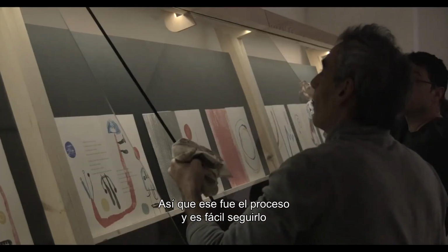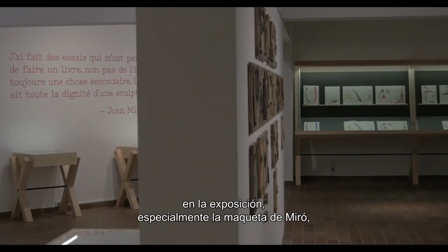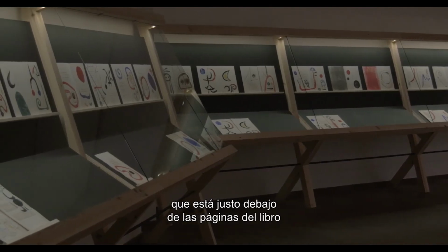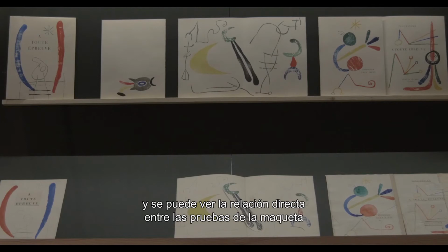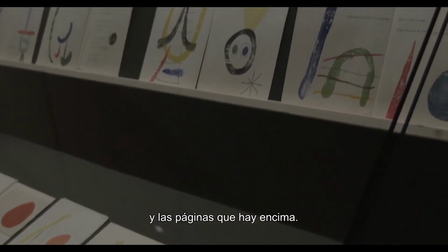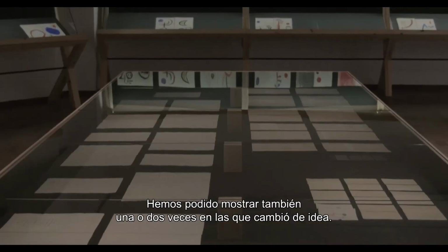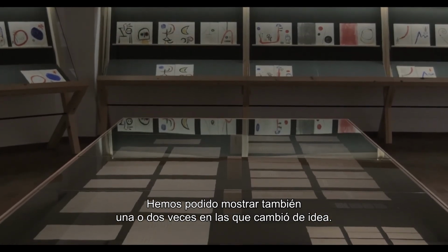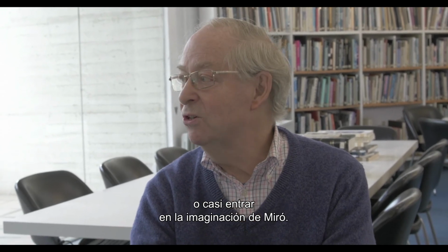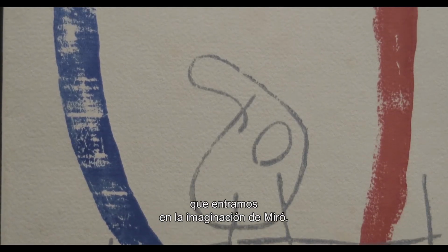So that's how the process worked, and you can follow that in the exhibition, especially Miró's maquette, because we've laid out Miró's maquette in a vitrine which is immediately underneath the pages of the book themselves, and you can see how the Miró maquette studies relate directly to the pages above them. And in 1 or 2 occasions where he changed his ideas, we've been able to show that too. So you can get yourself a kind of idea of, you can almost get into the imagination of Miró. That's not possible, but you can kind of pretend you're getting into the imagination of Miró.